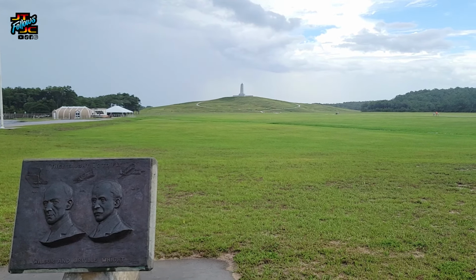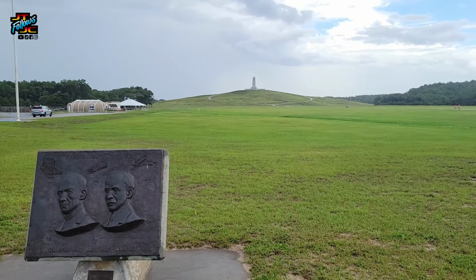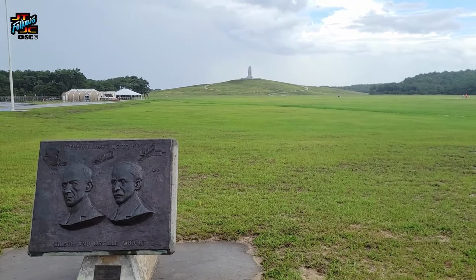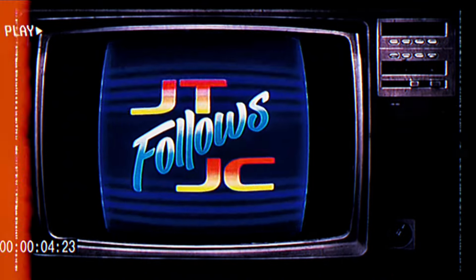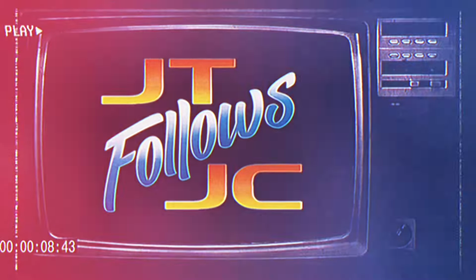So here we are at the Wright Brothers Memorial in Kill Devil Hills, North Carolina. And we got some light rain, but look at this big old megalithic structure up here with these two guys, Orville and Wilbur Wright. So what's going on, guys?